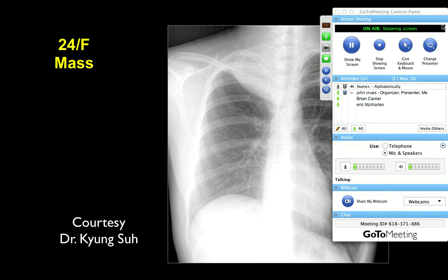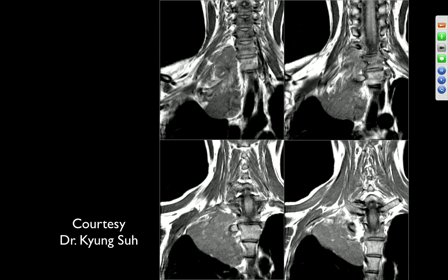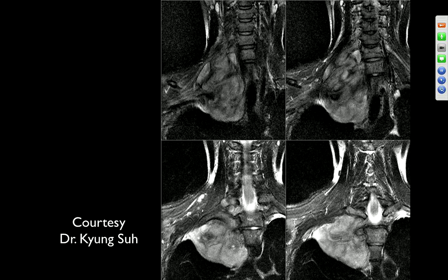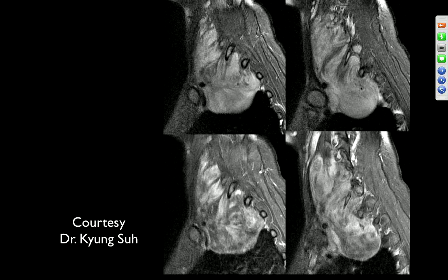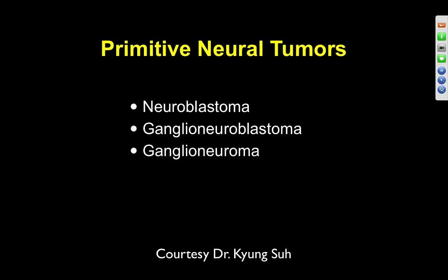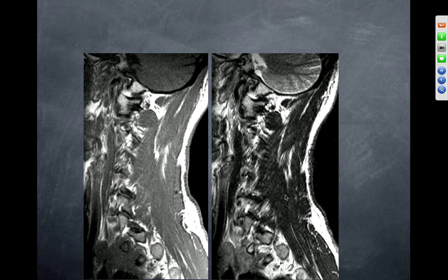Okay, 24-year-old female, mass in the upper chest. It's silhouetting the upper right medial sternum, possibly in the upper thoracic cavity. We have MR images also showing a fairly extensive soft tissue mass abutting the spine at multiple levels, with some heterogeneity on T2 weighted images, also some intermediate to high signal, solid appearing, and pretty extensive on the sagittals. Possibly a primitive neural tumor. And there are several of these. This was large. This was a ganglioneuroma, average age 10, with a typical whirling pattern. Shobi?